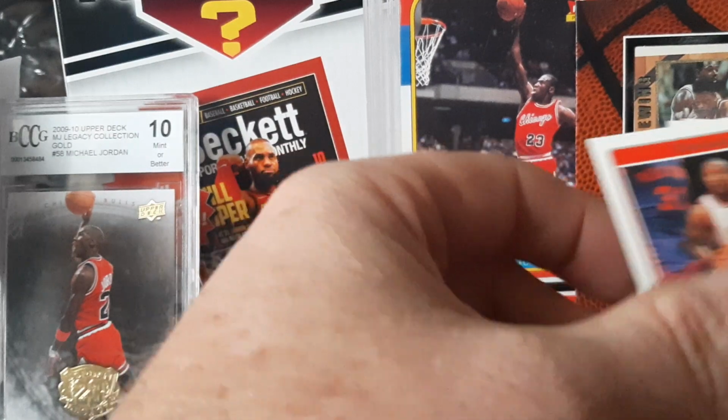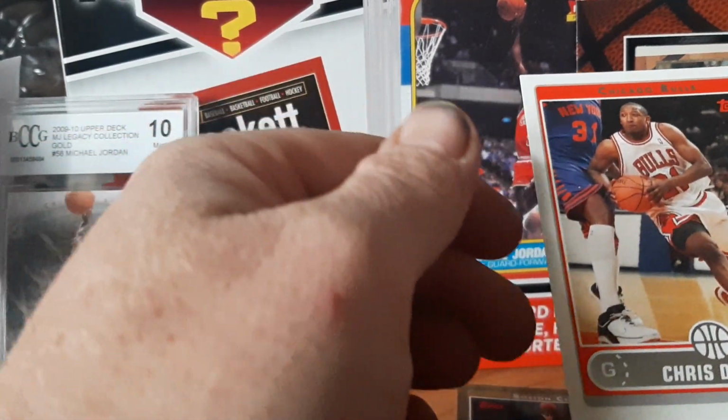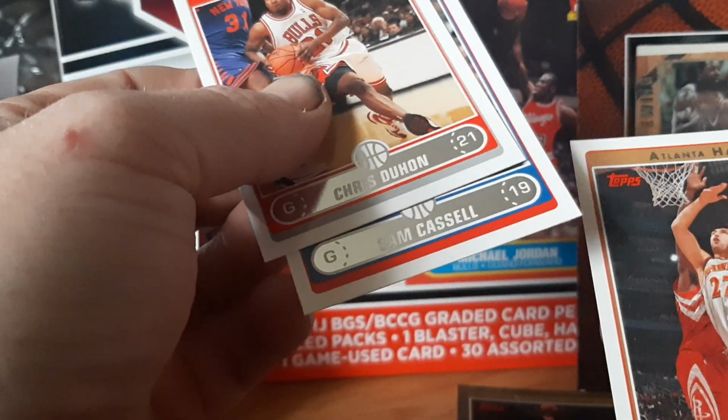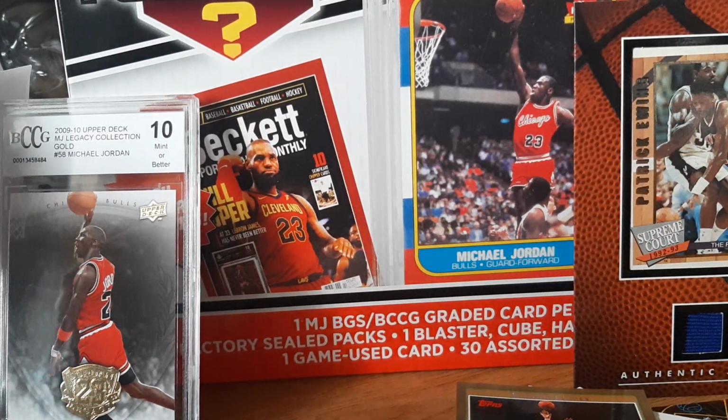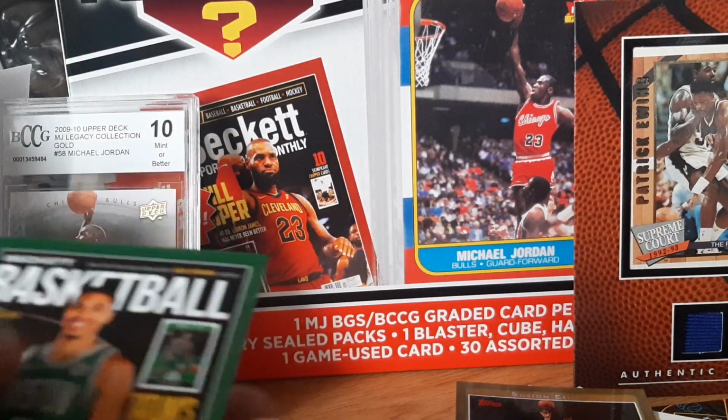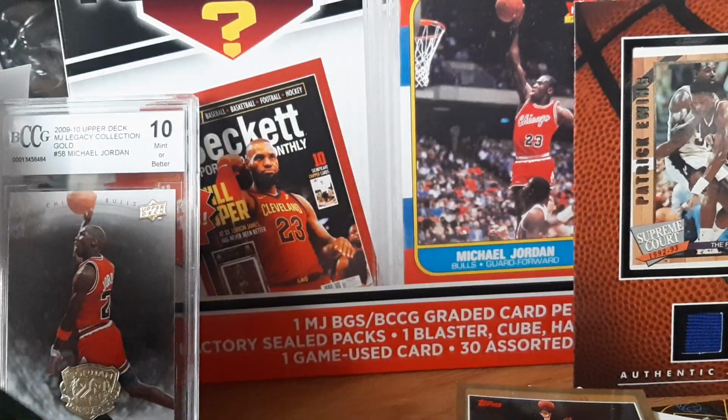Should probably be in that box instead of the Beckett card. Chris Duhon. There's Sam Cassell. And Zaza Pachulia. Probably slaughtered that one. Open this one touch up. Take that Donovan Mitchell card out. And looks like Jayson Tatum. And put that Larry Bird in there. The one touch.